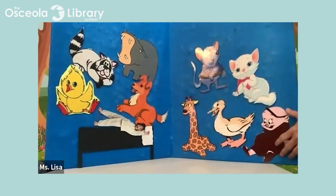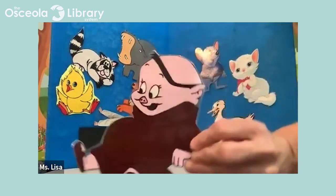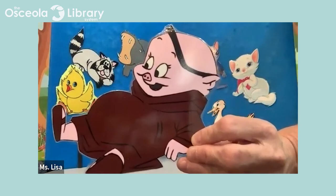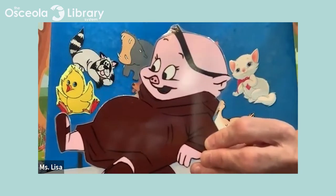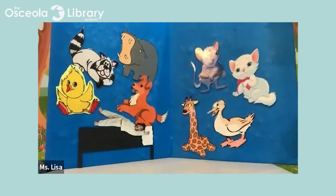So they all rolled over, and one fell out. Who fell out? What animal is that? It's a pig, right? What does the pig say? Oink, oink, oink. So now there's not 10 anymore.